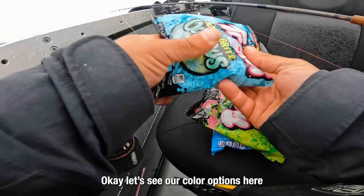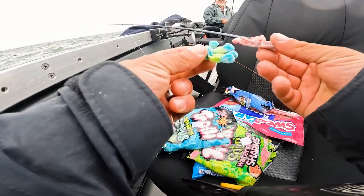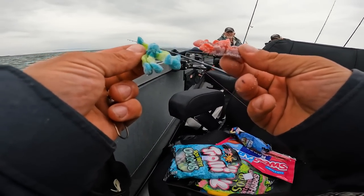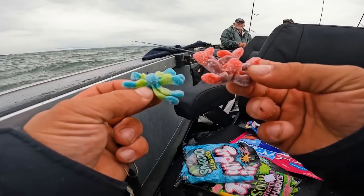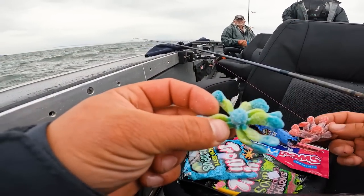I'm so pumped about the candy thing. But then again, it's candy. So we'll see if Jordan's idea is right. Okay, let's see our color options here. Here we go. What's first, Jordan? Oh, man. It's a color choice. Predicament here. We got the old root beer red tip, and we have the old Grateful Dead Jerry Garcia.